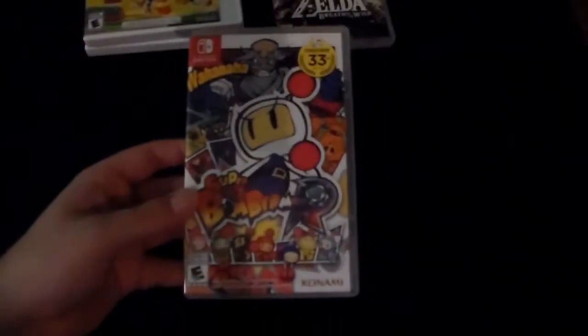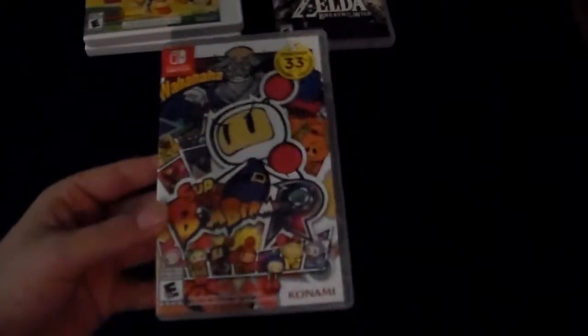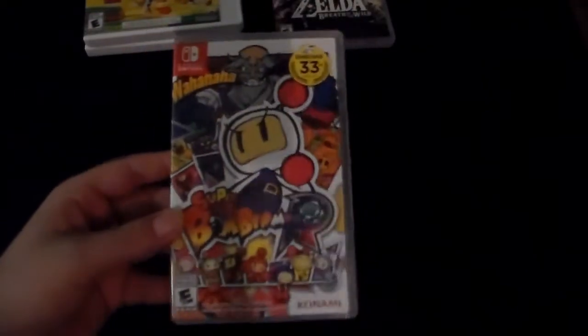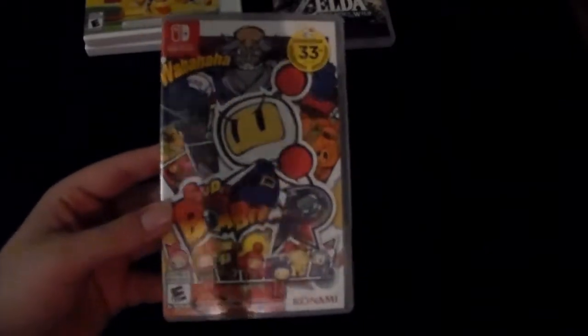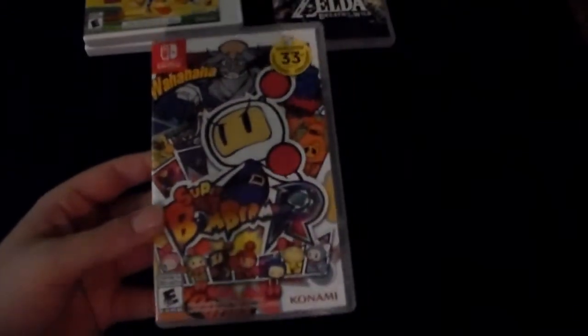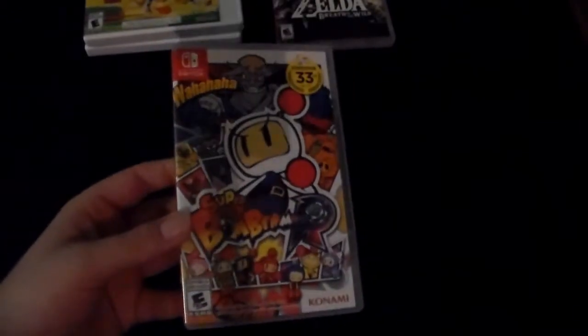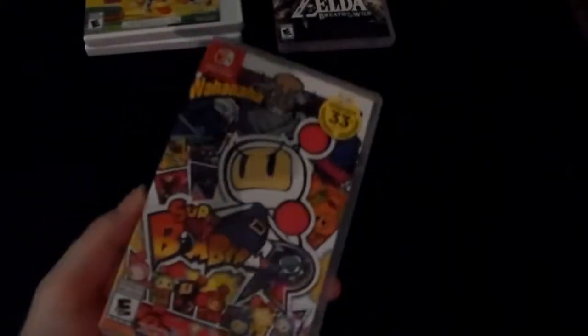Super Bomberman R. A lot of people had mixed feelings about this game, which I'm kind of having mixed feelings about, but at the same time, it's a good Bomberman game. And it's a really good game to get for the Switch. However, the story mode's kind of repetitive, and it's kind of tedious as well. But other than that, it's not so bad. Story mode's only like 3 to 4 hours. You could beat it this easy.